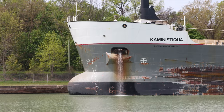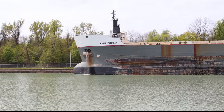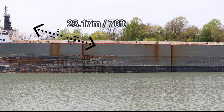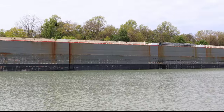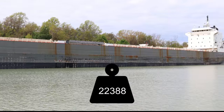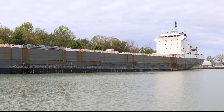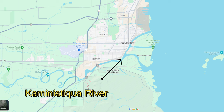The ship has been signed under the Canadian flag and continues to serve as a bulk carrier on the Great Lakes. The ship is 222 meters in length, and she has a beam of 23 meters. And she also has 7 hatches. And finally, her gross tonnage is 22,388 tons. The Kam-Muh Nis Ti Kwan is actually named after the Kam-Muh Nis Ti Kwan River, which empties into Western Lake Superior at the city of Thunder Bay, Ontario.